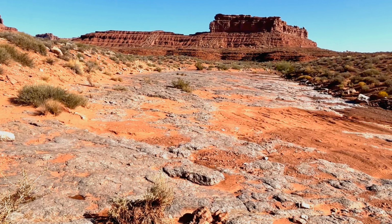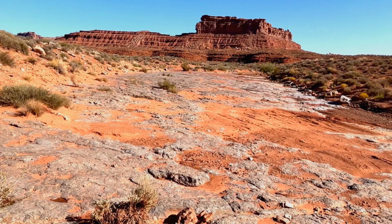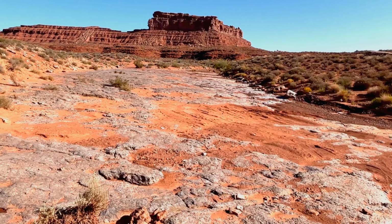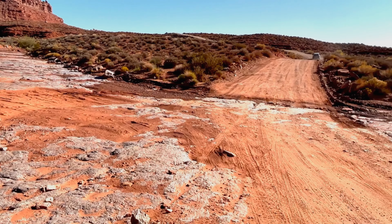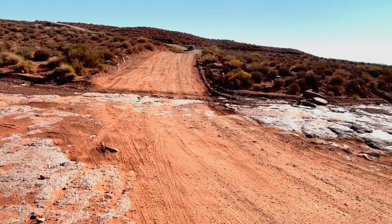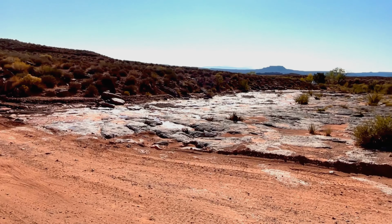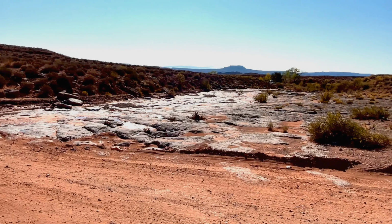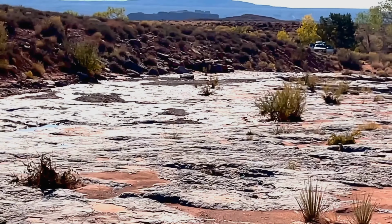Creek bed is so crazy looking. It baffles me. I just drove through it. I wanted to stop and take a look at it because it's insane. Look at all the different layers, and there's like a dude way back there bugging out. There he is.